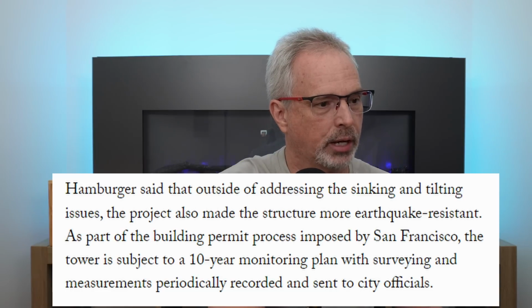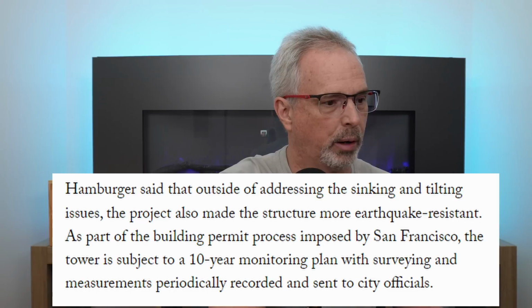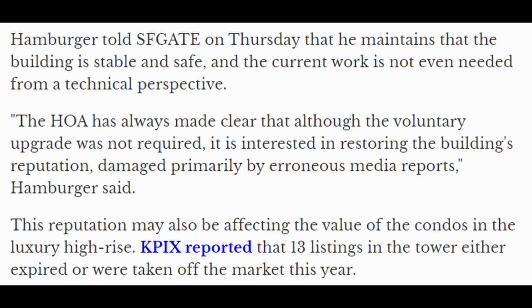Hamburger said that outside of addressing the sinking and tilting issues, the project also made the structure more earthquake resistant. As part of the building permit process imposed by San Francisco, the tower is subject to a 10-year monitoring plan with surveying and measurements periodically recorded and sent to city officials. Hamburger made a statement to SF Gate that he maintains that the building is stable and safe and the current work is not even needed from a technical perspective.